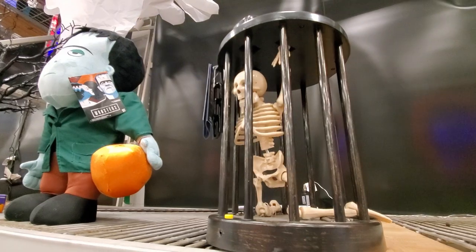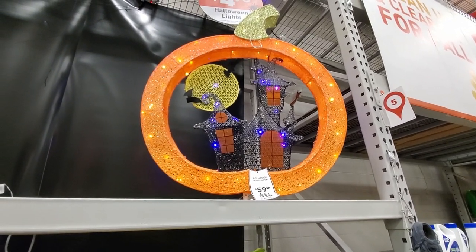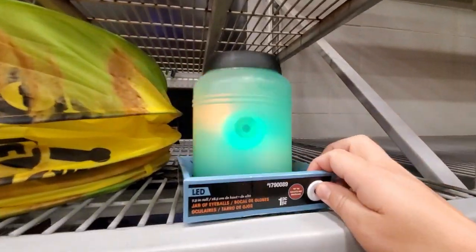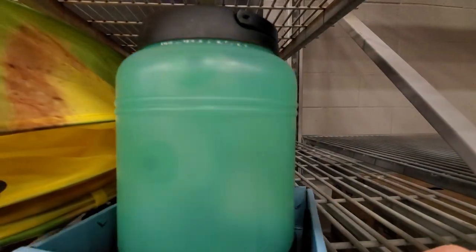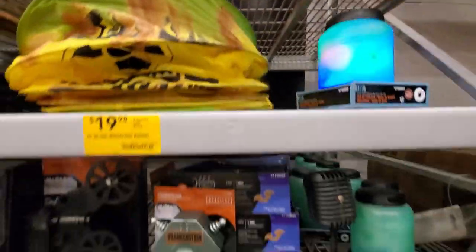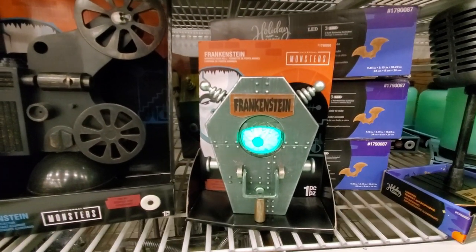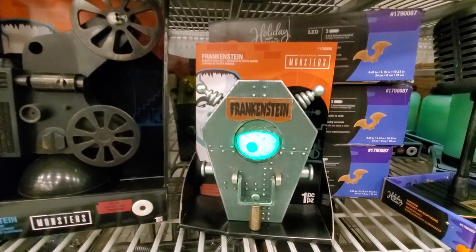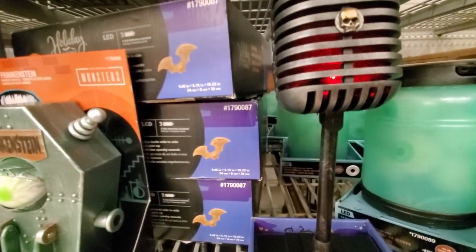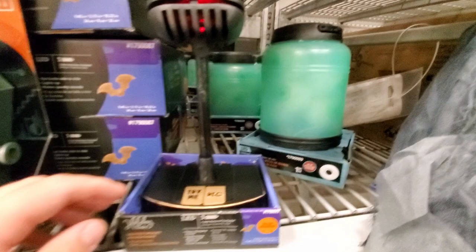Boy, he's really shaking and moving. That's a nice little lighted pumpkin spooky house little display. That's pretty neat. Jar of eyeballs. Ooh. Some bubbly sound effects. Biohazard barrel. Frankenstein. More Frankenstein. It's alive. It's a spooky microphone.